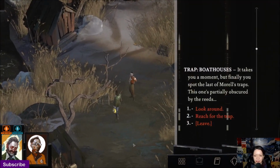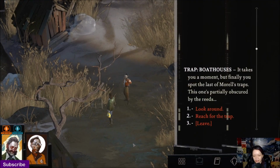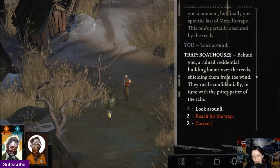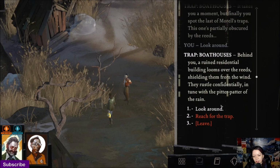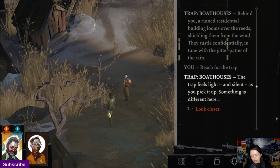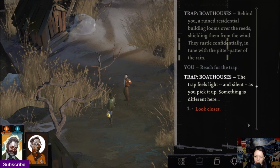It takes you a moment, but finally you spot the last of Morel's traps. This one's partially obscured by the reeds. Indeed. Look around. Behind you, a ruined residential building looms over the reeds, shielding them from the wind. They rustle confidentially, in tune with the pitter-patter of the rain. Reach for the trap. The trap feels light and silent as you pick it up. Something is different here. Look closer?